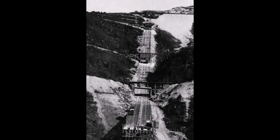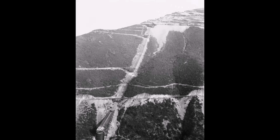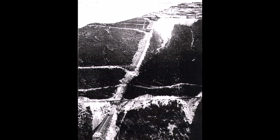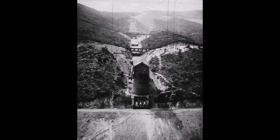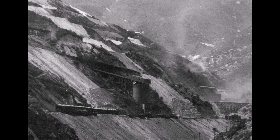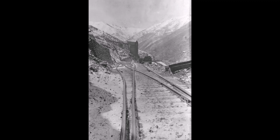Anyway, here are some more pictures of them building this vertical tram coming down out of the Boston. These pictures were taken September and October of 1907. So you can see the construction of this vertical tram line coming down the mountain. It was designed and built by S.B. Stein Company from Osceola Mills in Pennsylvania.